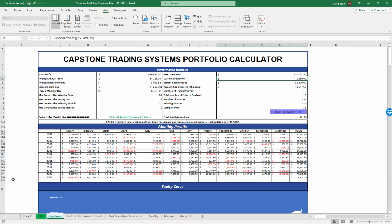Equity peak last Friday through Thursday's trade, minus 1880. Slow week, slow drawdown week. There was a 10K run up. And as we come into Friday, it's in an 1880 drawdown out of 10,157. Important numbers I look at are total profit over drawdown, which is 48.19. And let's scroll down, 87.20 on the year.